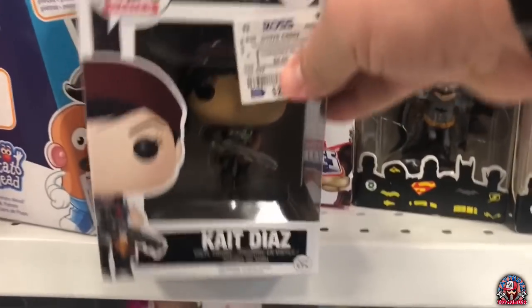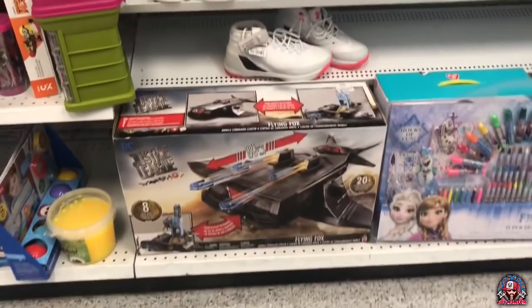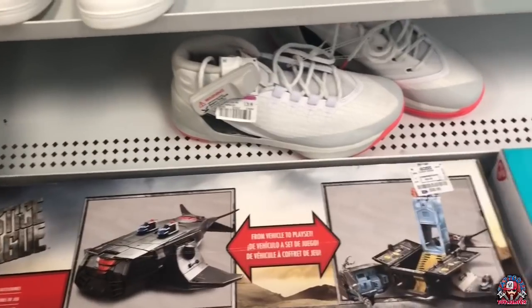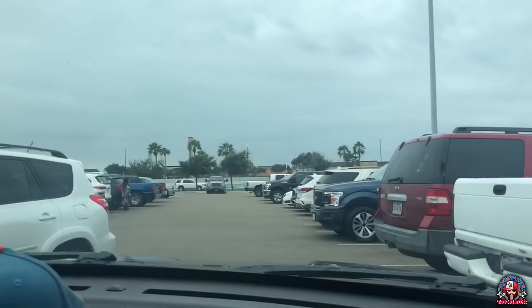Gears of War pop. Halo figure actually looks really cool with the armor. And a Star Wars, that is sweet. Another pop, Lockjaw, definitely a must get. All in all, pretty cool here. So let's go on to the next door. It's a packed mall. Oh yeah.